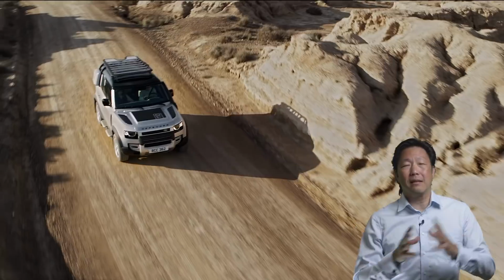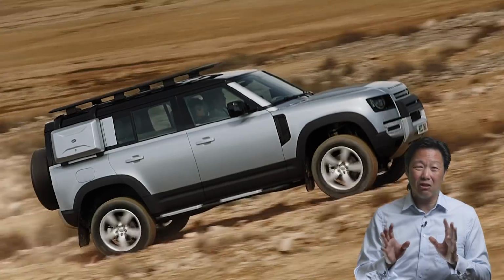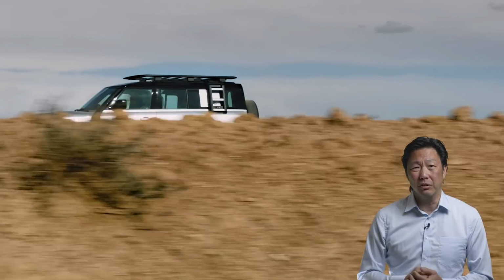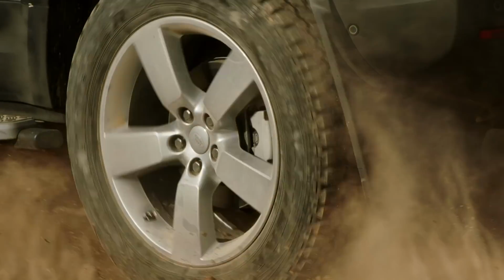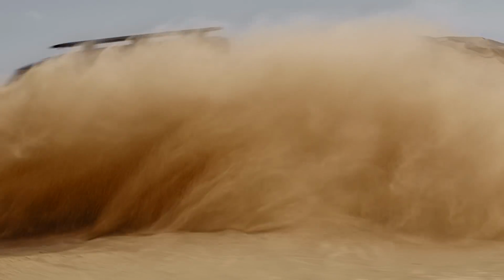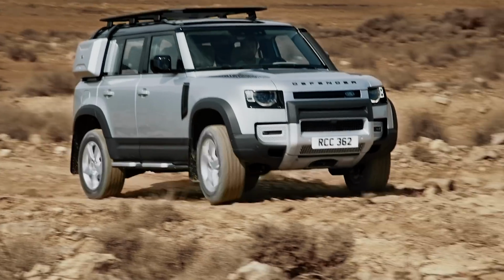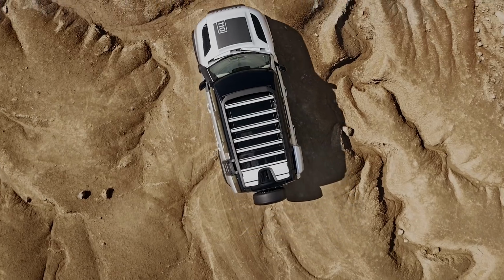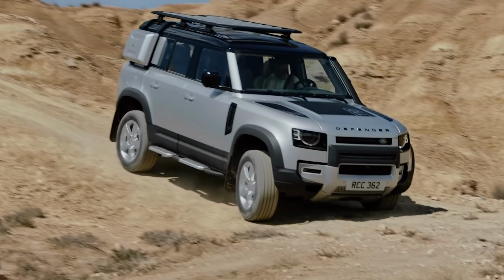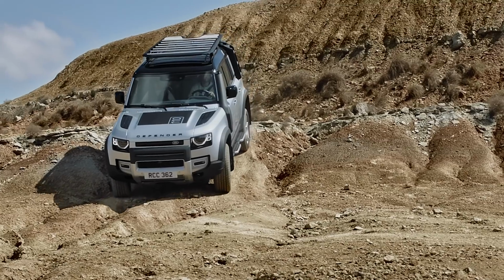There are hints of the original Defender here and there, but it's simply not as badass as the original. Sure, it has some mean-looking headlights and that chopped-off rear tail section, but the rounding of the corners and the fenders almost remind me of a Honda Element from certain angles, and that's not exactly a compliment.